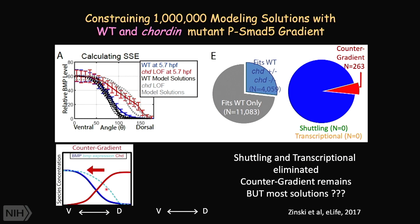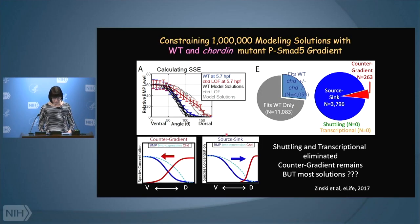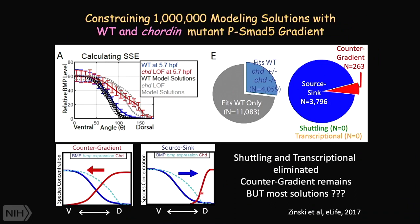So the counter gradient, as a reminder, Chordin is diffusing across the embryo, generating the gradient of BMP. Most of the models did not show that. In fact, we were perplexed, what are these other models? And it turns out that almost 3,800 of them were a source sink model. And no one in the field had really considered a source sink model, where in this case, Chordin is a sink, and it's restricted to the dorsal side here. And it's basically removing all the BMP as it diffuses into the dorsal region, removing it from the system, and that BMP is diffusing across the axis on its own.